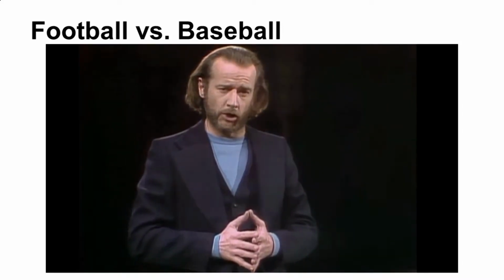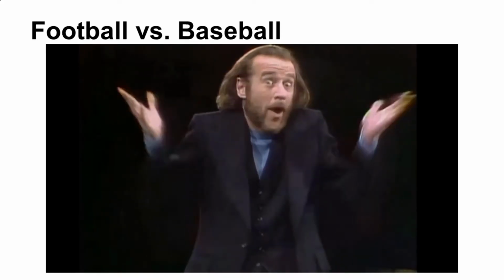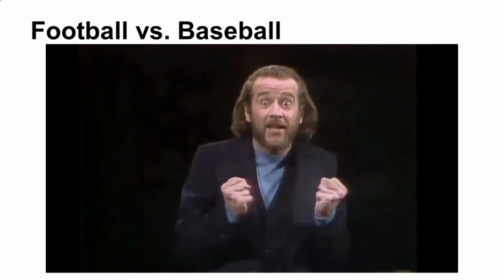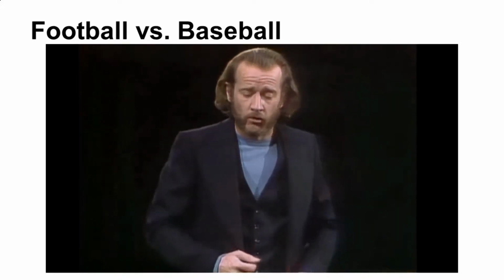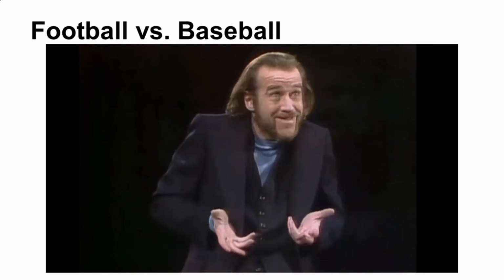Football is rigidly timed. Baseball has no time limit. We don't know when it's going to end. We might even have extra innings. In football, you get a penalty. Baseball, you make an error. Whoops.